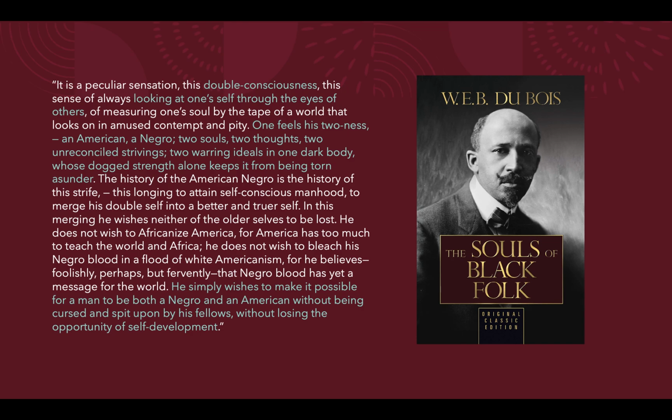So in the formulation that Igor gave us on Monday, we begin to see the leaving behind of the integrationist strategy, or the strategy of trying to fit in a white supremacist society, and more a strategy of resistance. In this seminal work, Du Bois argues that African Americans experience what he calls a double consciousness, and this became a very influential idea.